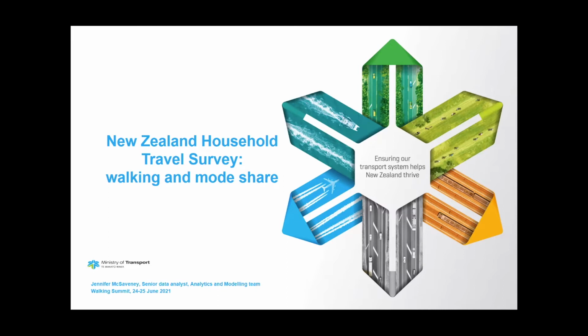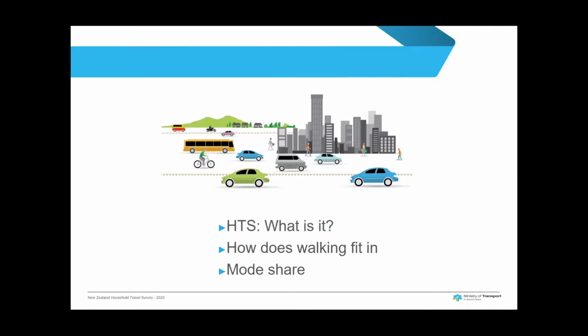I've been at the Ministry for a little over a decade now in the analytics and modelling team, and I'm here to talk about the New Zealand Household Travel Survey in terms of just what is it, what do we use it for, how walking actually fits into the survey, how we're measuring it, and then, as mode share is such a hot topic, just what is mode share and how we go about talking about it.